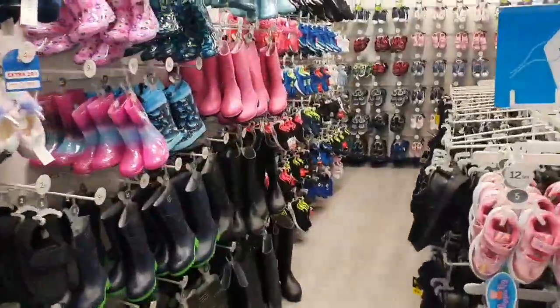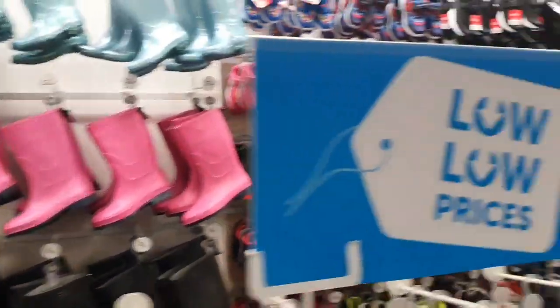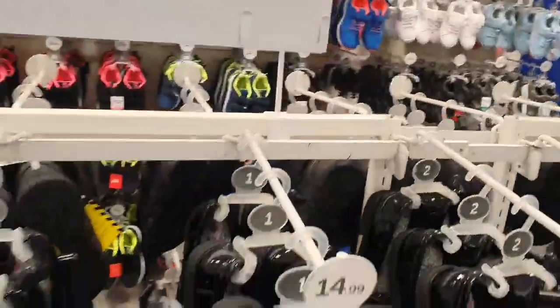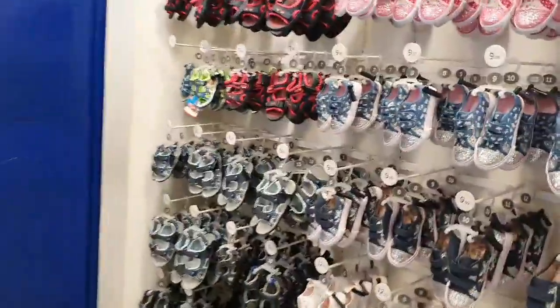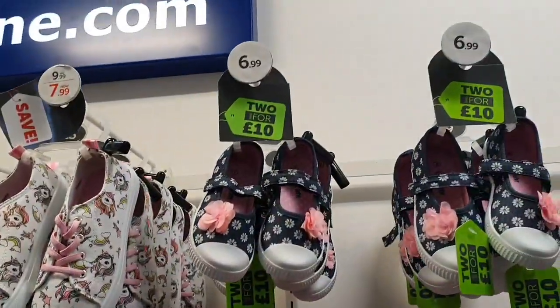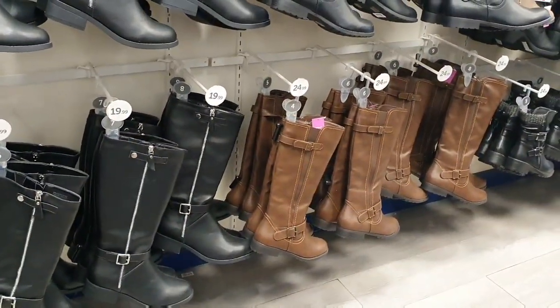So this is Shoe Zone, and we're on the kiddie side of Shoe Zone. All these shoes here are £10. This one here, 13 pounds. I don't work with one item, for me it's the same. 2 for 10 pounds. Okay, we got some boots over here, and the boots are 19 and 24.